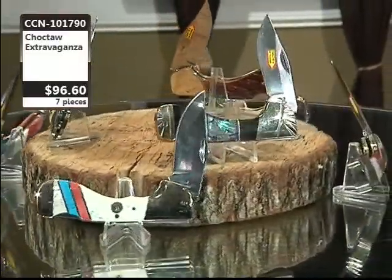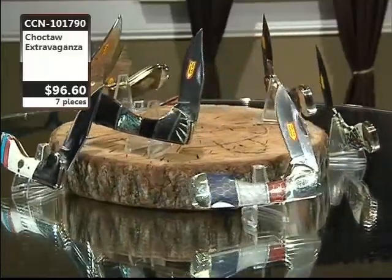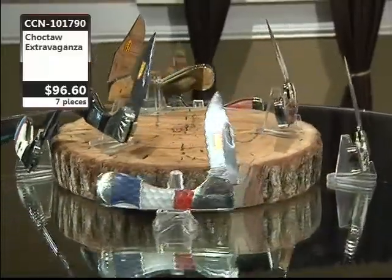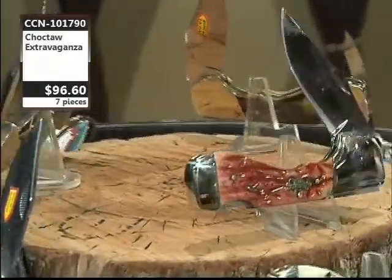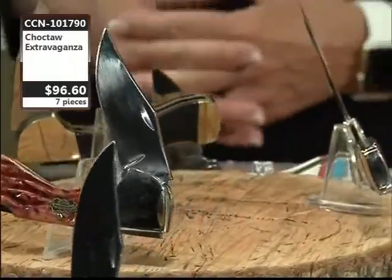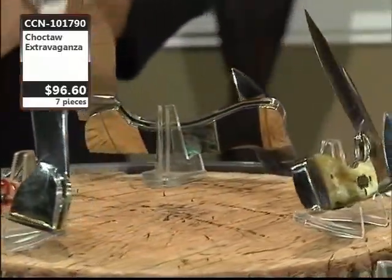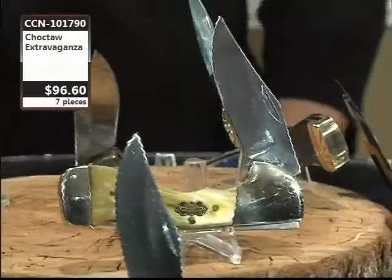Here's our Choctaw Extravaganza. This is now a 7-piece set. We sold out of the previous Choctaw deal. We are now looking at a 7-piece collection. Choctaws for $13 and change. So definitely, if you are a collector, I think this is something you're really, really, really going to want to keep your eye on.